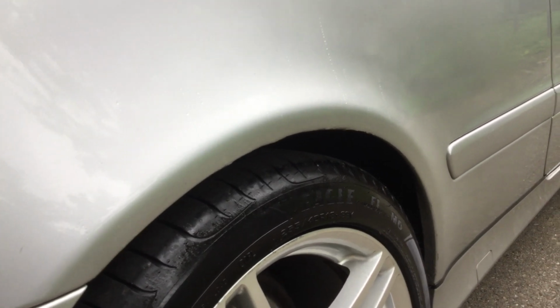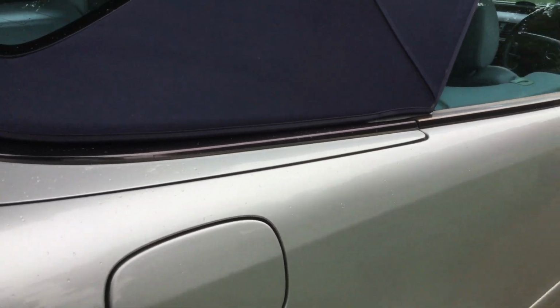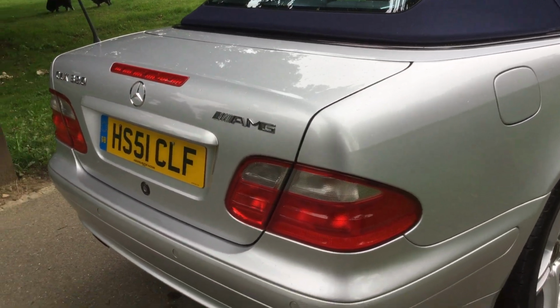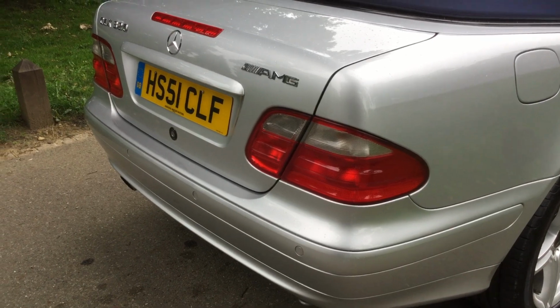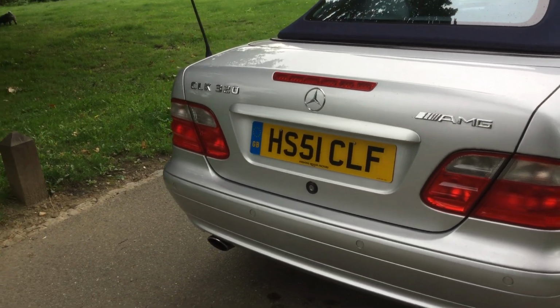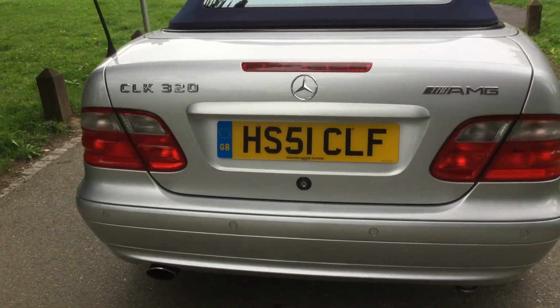But in terms of how the car drives, it's absolutely stunning, as smooth as you like. Gear change is amazing, engine's nice and sweet, really low mileage, really, at 85,000 miles for this sort of age of car. Come and try it. There's no bangs, there's no clonks, there's no rattles. This is a Mercedes-Benz. We're not going to be looking at a, you know, a Vauxhall Cavalier convertible. This is a Mercedes-Benz. They're quality cars.